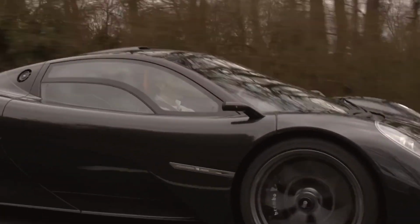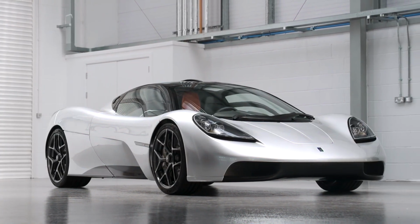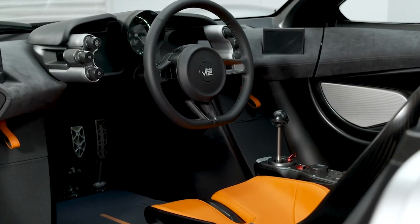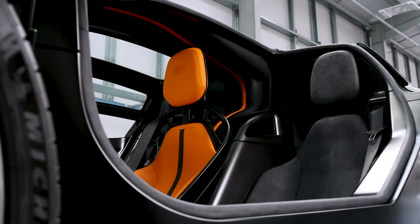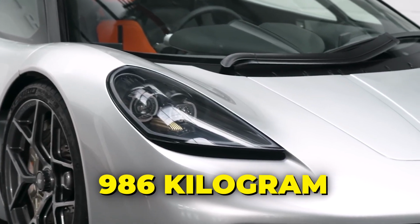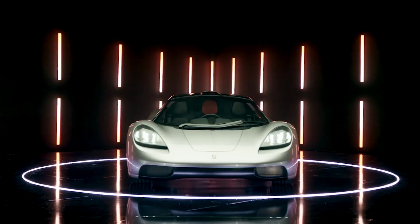Now, I know you're curious about numbers, but let's be honest, the T50 isn't just about digits. It's a masterpiece of engineering that hits the sweet spot by being incredibly light and brilliantly designed. Despite its three-seater layout and that powerhouse V12, it weighs in at just 986 kilograms. Think of it as a featherweight champion in the car world.